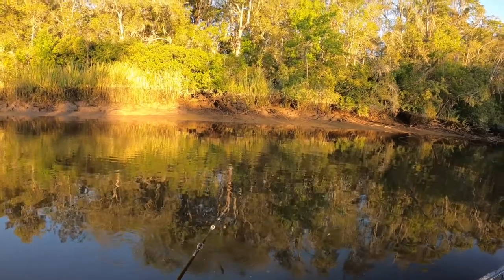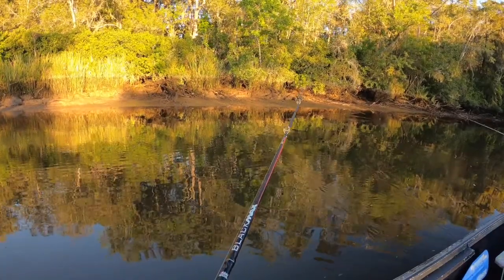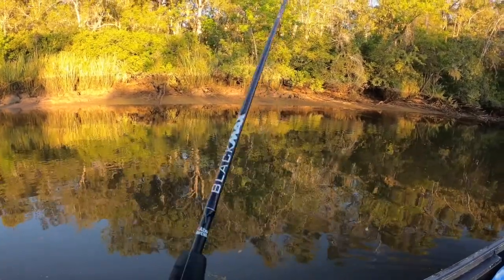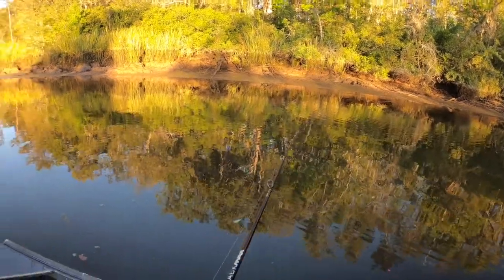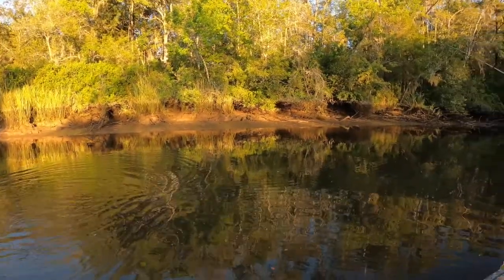Bridge. Uh-huh. Where it kind of points out right there? Yeah. Nice. Ooh, I'm on. Nice, Brian. Yeah, I got me a little fishy. Look at that. Look, a jig.